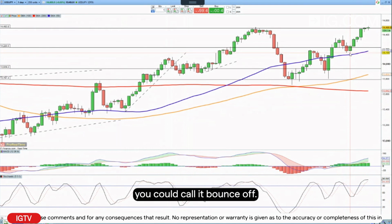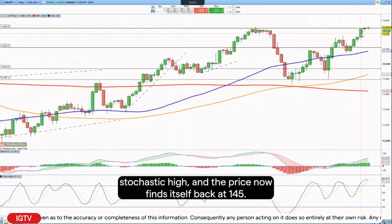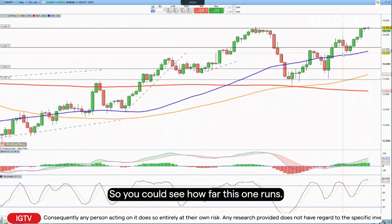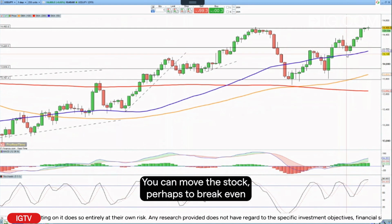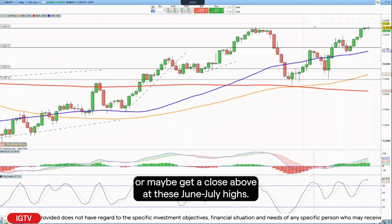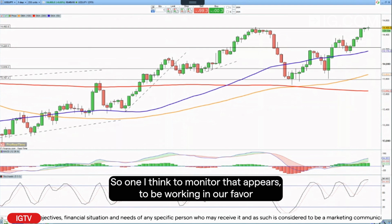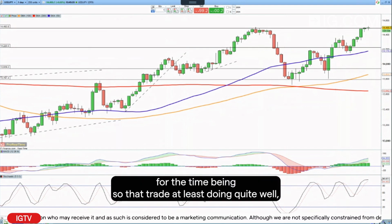You could call it a bounce off the 50-day moving average, or it didn't really hit it, but certainly recovery above the 50-day. Stochastics turned higher, and the price now finds itself back at 145. So you could see how far this one runs. You can move the stop perhaps to break even, or maybe if you get a close above these June-July highs, that might be the catalyst to see some more upside. So one, I think, to monitor, and it appears to be working in our favor for the time being. So that trade at least doing quite well.